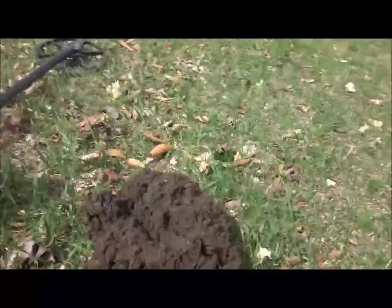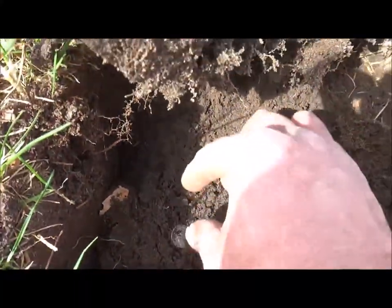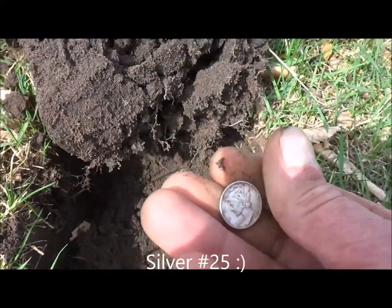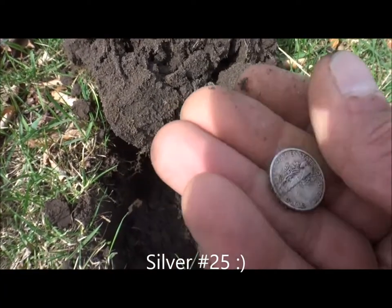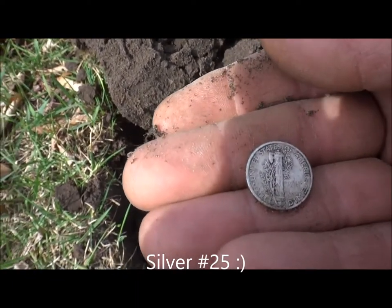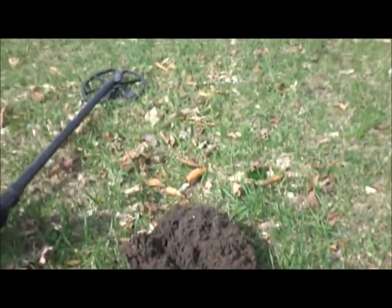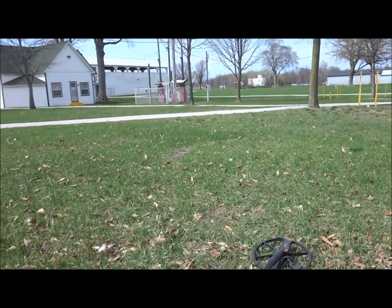Wrapping up for the day and walking back over this way, and I just got me another silver. That's silver 3 for the day. That makes 25 for the year now. And this one's going to be a 1943, it looks like. Sweet. 1943, D maybe. I don't know. That's 3 for the day. Gotta love this hobby. So yeah, I'm up to 25 silvers now. The reason this place keeps calling me back.